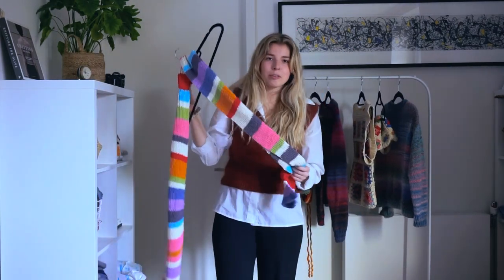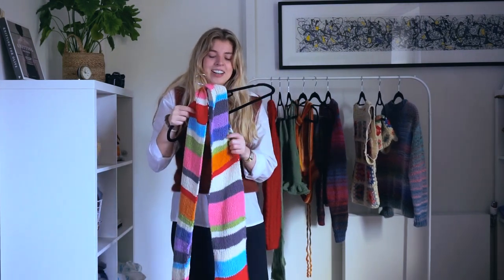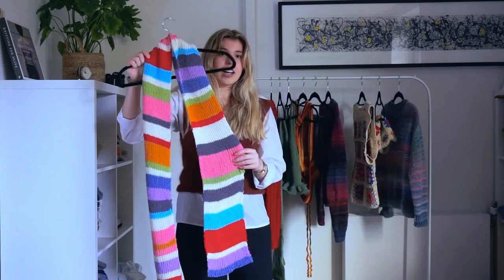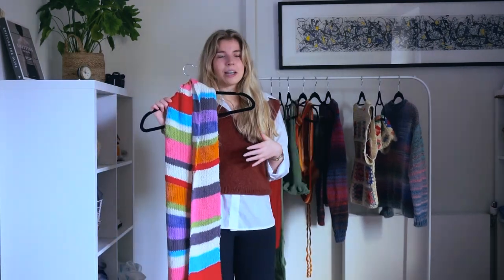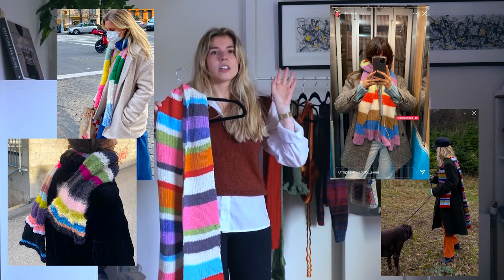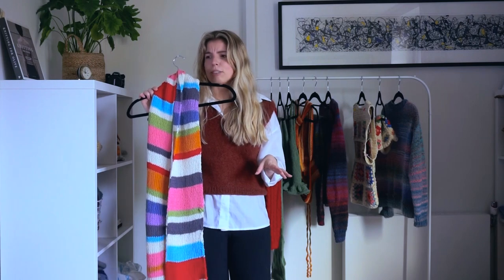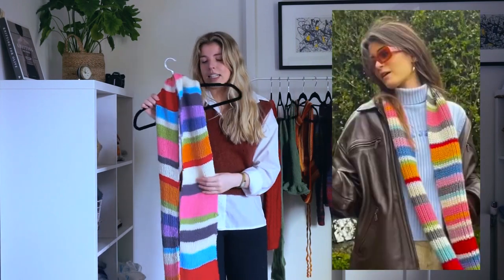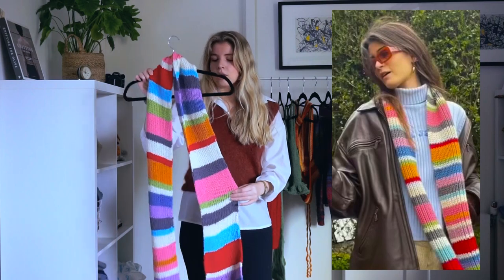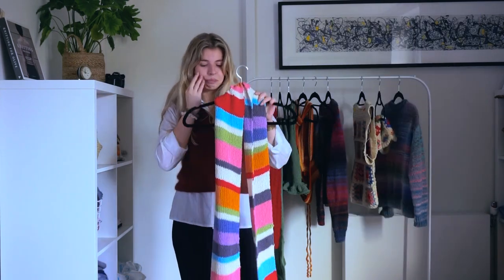So this is the scarf that I initially ordered all the yarn for, which I ended up using for the vests too, and I really like how it turned out. I didn't use any patterns for this. It was just inspired by whatever I've pinned, and I've pinned a lot of striped and color blocked scarves. This is in particular really inspired by one scarf I saw. I did order the same colors, or colors that were close to the colors in that scarf, because I just kept pinning the same image over and over.